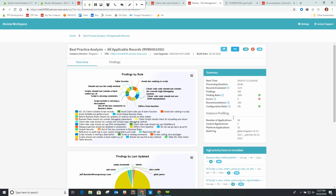All right, a couple of things I'll highlight on the right in the summary. Records evaluated: one of the things we do in EIA is target just configured records, so things that are considered edited or newly created records. We have different ways of looking at whether a record in ServiceNow is considered out of the box versus not out of the box. So this represents the total number of configured or customized records that were evaluated as part of this scan. Then we get a finding ratio of those configured records, how many of them on a percentage basis have some sort of finding or issue. And the configuration ratio is really taking this number divided by the total number of records in all the tables that were scanned. That's a summary metric.